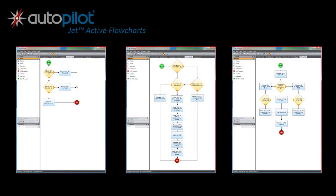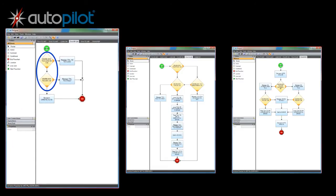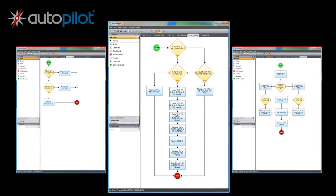Jet Active Flowcharts is an option with Autopilot that allows engineers to express their operational logic in a way that is intuitive and natural. Here's a transmitter on function, with safety checks first, and if the safety checks fail, the appropriate message is sent to the user into the log, and the process aborts. Automatically putting a transmitter on the antenna might include a few more steps, but it's still easy to follow because of the graphical design.